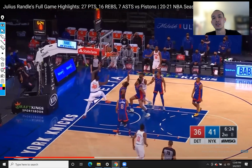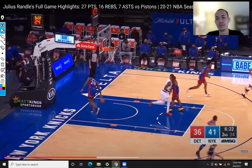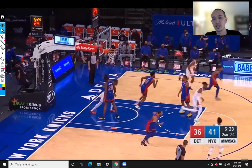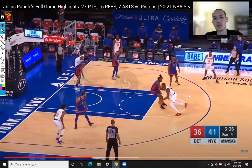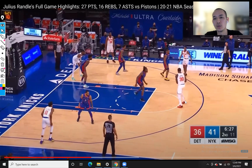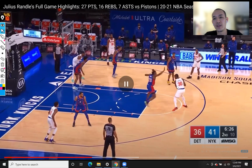Nice little pump fake. Yeah, so I don't know, maybe that leg injury, he's playing a little bit more cautious or hasn't been as explosive in terms of pure jumping, but pure jumping is not that highly valued. It's overvalued.